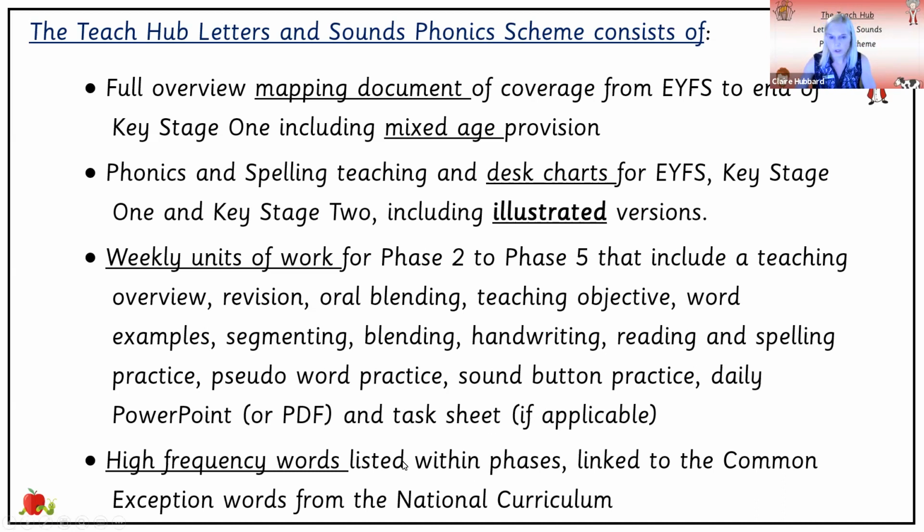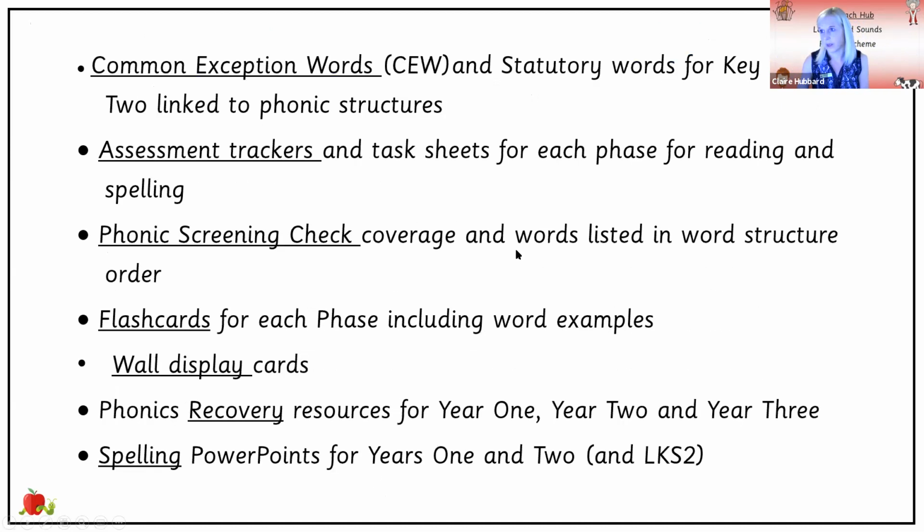We focus on high frequency words. As I said, they're listed within phases when we look at the decodable words that they can decode at that stage. And we also look at the tricky words, if you like. They're linked to the common exception words. All the common exception words for year 1 and year 2 are fed into the scheme according to their phonics and where would be the most appropriate time to teach them. So they're all taught as well. So there we go, we covered the common exception words.